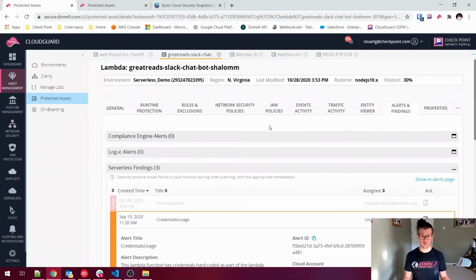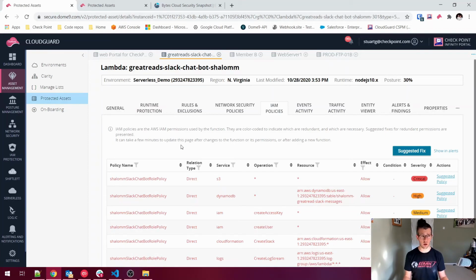The next part that we've got for the static analysis is the ability to assess whether your IAM policies are giving too much access to a particular Lambda function. So for example, this is a demo Lambda function that we use for a couple of different demos, and it is deliberately designed to be vulnerable and overly provisioned in terms of IAM roles.